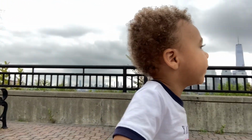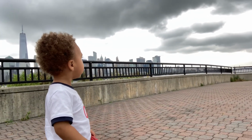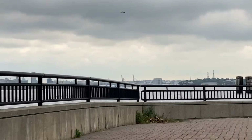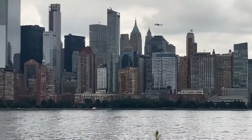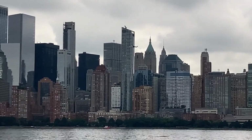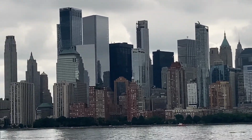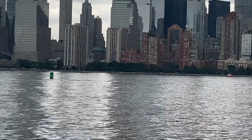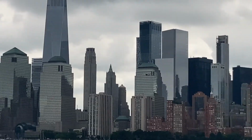Look. Are you excited? Good. Yeah, where is it? Do you hear it with your ears? You see it with your eyes? There it is. There it goes, right above the city. Pretty cool. But it's all the way down there.